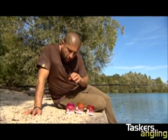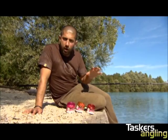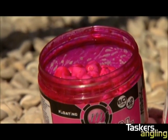They absolutely adore it. And this way, by painting them onto these hook baits, you're going to get it working over a longer period. If you just put it on wet before you cast, then it can often wear away and it's dissipated within 30 to 40 minutes.